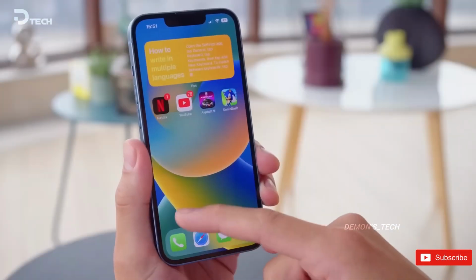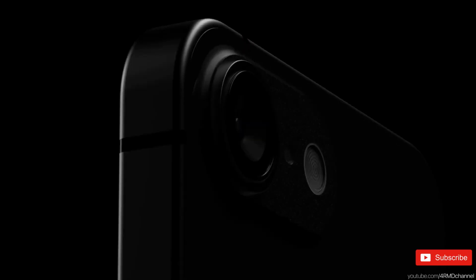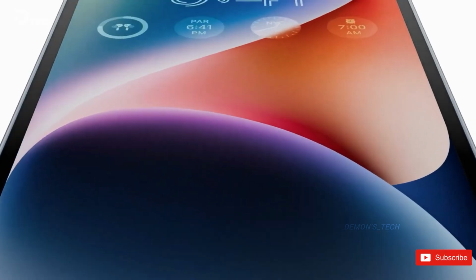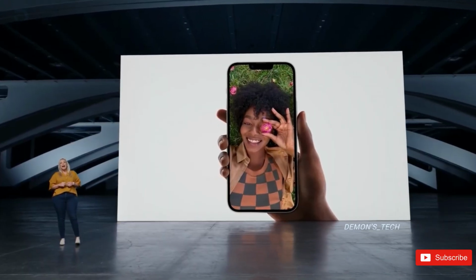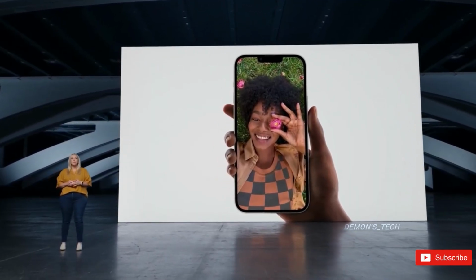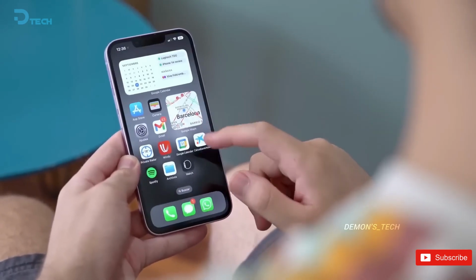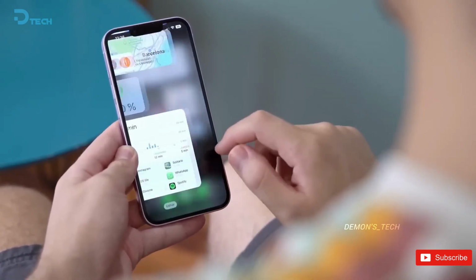So let's talk about the upcoming iPhone SE 4, which is gearing up for mass production in December 2024. We might see it hit the shelves in early 2025. But hold on a second, if the latest rumors are true, the SE 4 could leave some fans a bit underwhelmed, especially when it comes to charging speed.